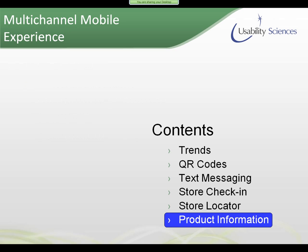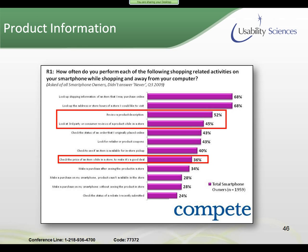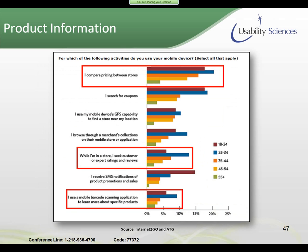As we talked about earlier, people may not necessarily be buying, but the one thing that they are doing with their mobile device while shopping is looking for product information. And depending on who you look to for your information, you're going to see, again, different rankings and different percentages, but you will begin to see some consistent information on what people are actually looking for when they're shopping. And those things are product descriptions, reviews, and price. So here are two examples with some varying percentages, but again, similar things.